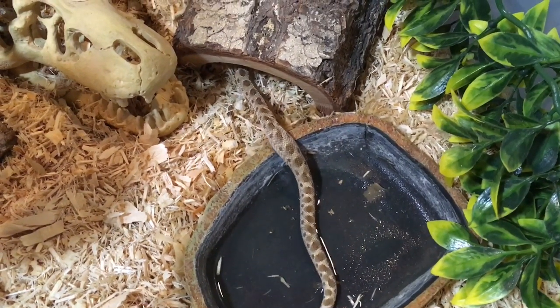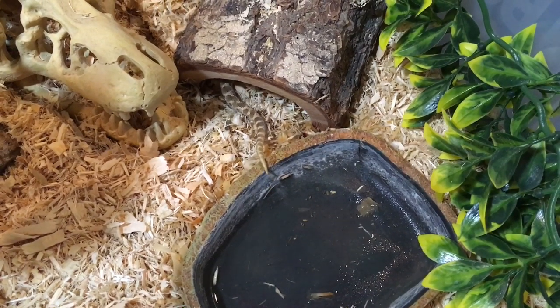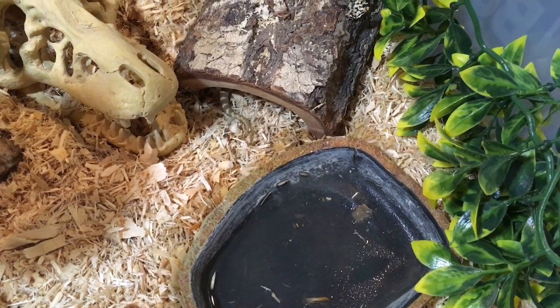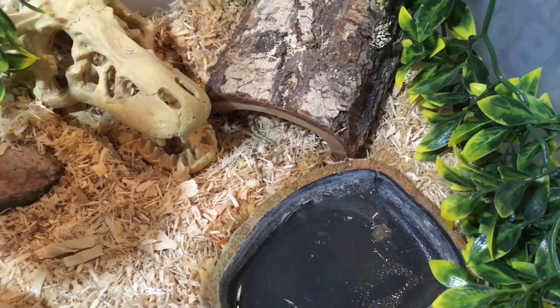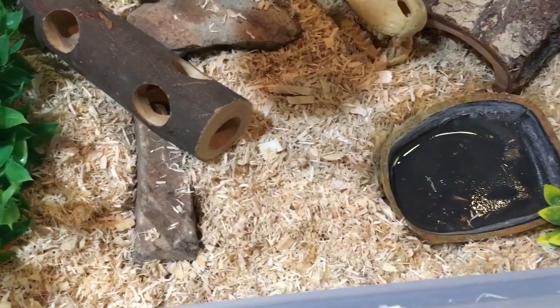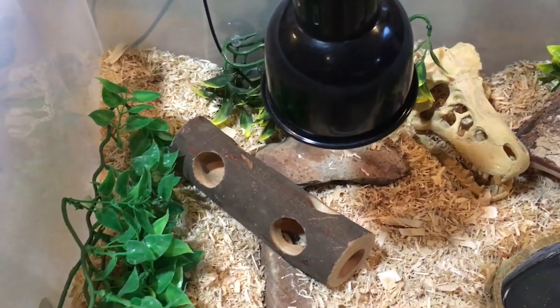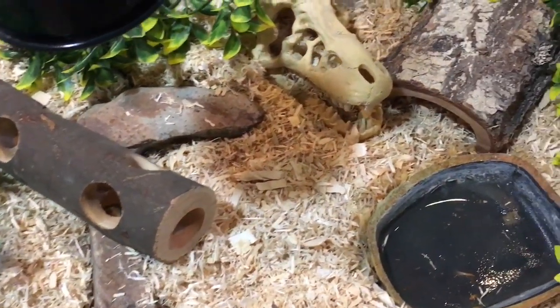Go ahead. He will get about 2 feet long. He's a male, which means he'll be smaller than females get. And this will be a nice spacious enclosure for him, since technically a male is often kept in a 10-gallon aquarium. This has a footprint that's quite a bit larger than that. Right. So he'll be just fine.